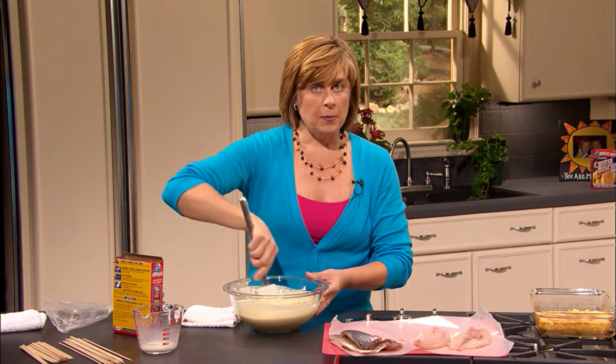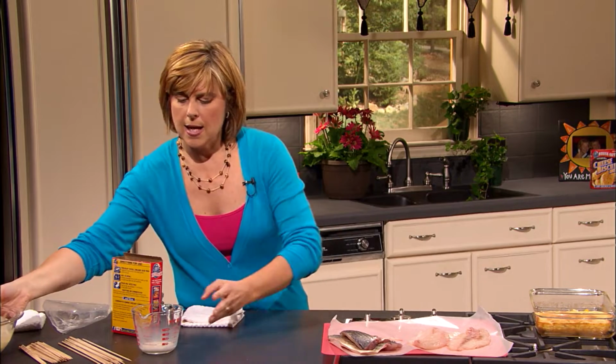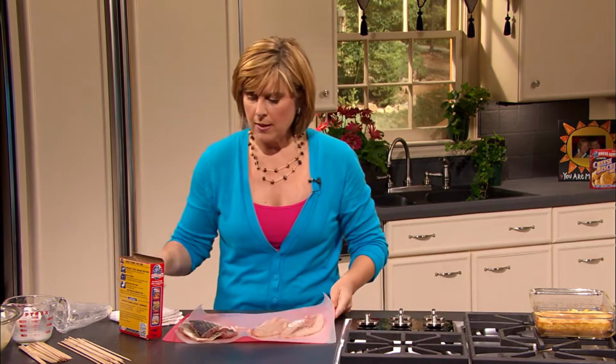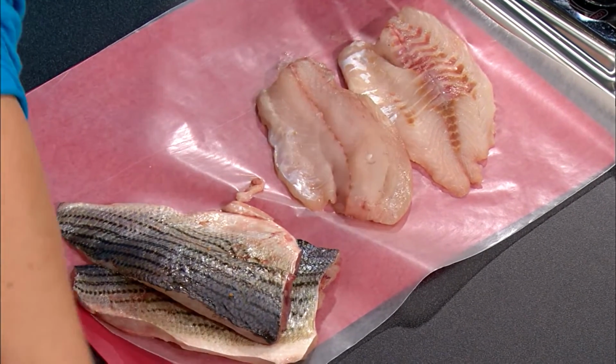And like I said, then you can serve it with another meal, and whatever you have left over, you can use as your filling for our striped bass. So I'm going to put that aside, and we're going to go ahead and work on our striped bass. So we have our striped bass. As you can see, it's been filleted. It's just beautiful in color, and I think you're really going to enjoy it.